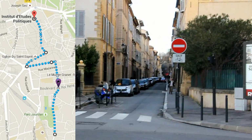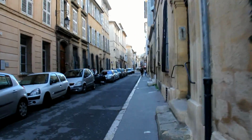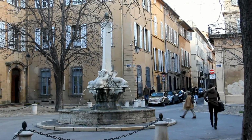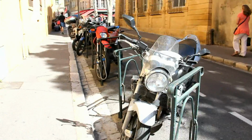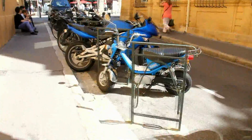And now we are going to cross the road, and we are making our way. We're making our way downtown, walking fast, faces passing, I'm homebound. Except I'm not homebound, I'm going to my university. And look at all the motorcycles. That's another thing, there are a ton of motorcycles in Aix.